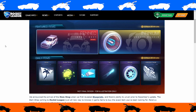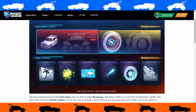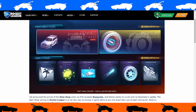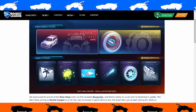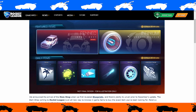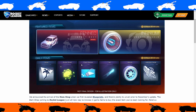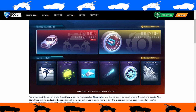We have a Crimson Fennec here, Infinium exotic wheels, Breakout Vice decal, the Xeno Splash boost, Salty player banner, the Lightspeed trail, Nipper wheels, and Dragon Lord for the Octane. And we can see that the featured items and the daily items expire. I'm assuming the featured are probably like a weekly thing, and then the daily, of course, are daily. And they say this is not the final design, so expect things to change.